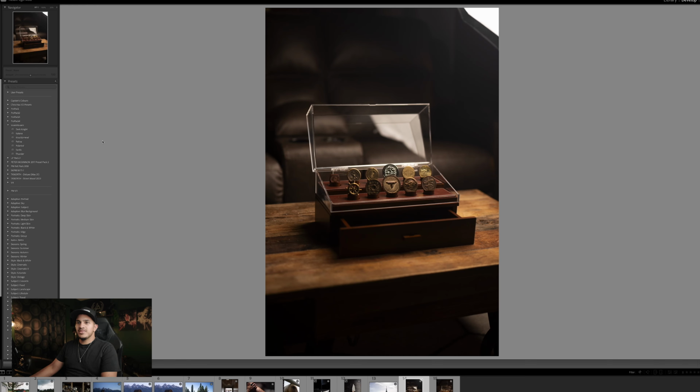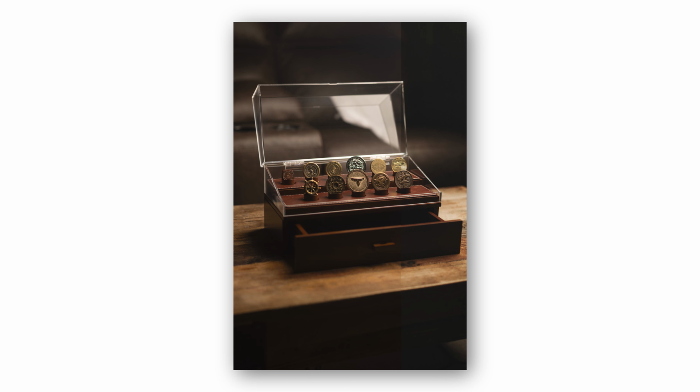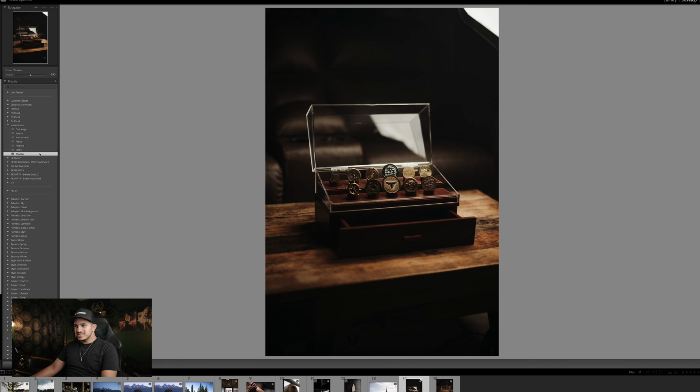And for the last one, we have probably my favorite preset that I use for 95% of the photos that I take and that you see, and that is Thunder. Now, Thunder is definitely my style. It is very moody, it is very warm, rustic, has that kind of tonality, I guess, and this is my favorite preset. I love using this.